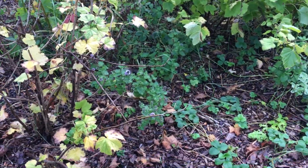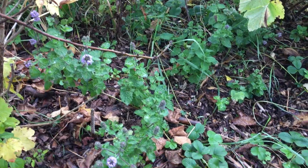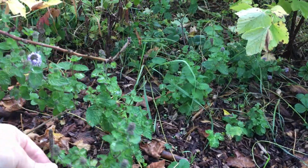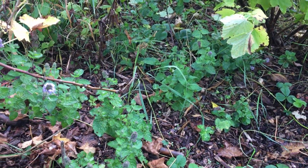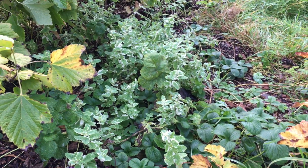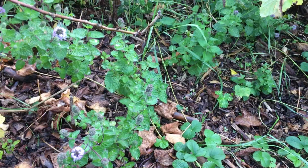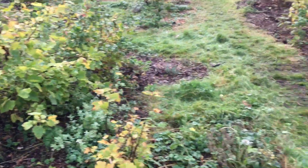And there's some oregano in there with the flower still. Is it oregano or is it a mint? Looks more like mint. Yeah, it's a mint. So I think that's pineapple mint with the variegated leaf, the white and the green. So pineapple mint, and then not sure what that mint is. Maybe just a regular one. And all the rest of the plants are currants.